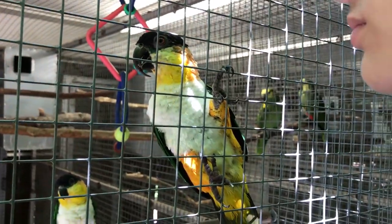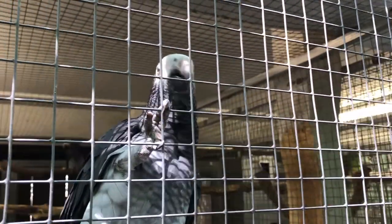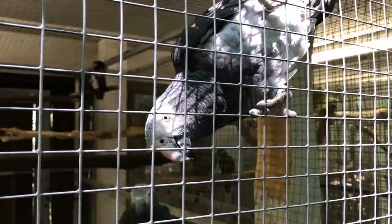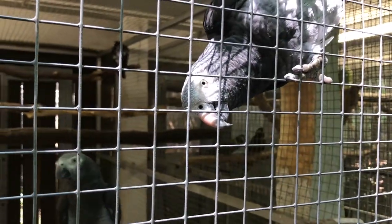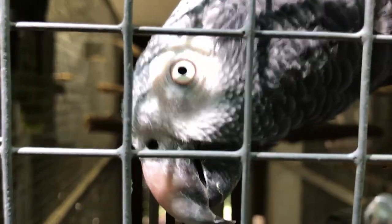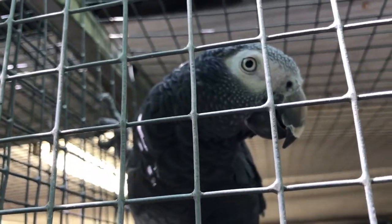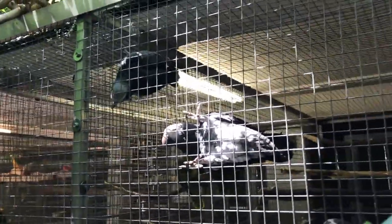This one likes to whistle. Where's he going? Hi! You really like the camera, don't you? You like the camera. Oh, you too? You guys all are camera friendly, huh? You all gotta say hi to the camera. It's so hard to say goodbye to the African grays.